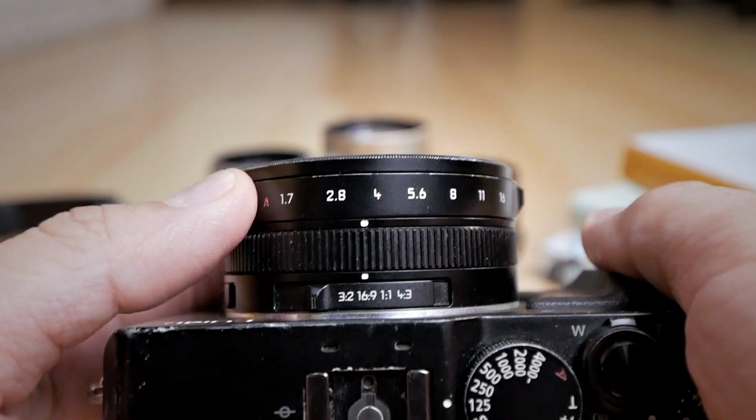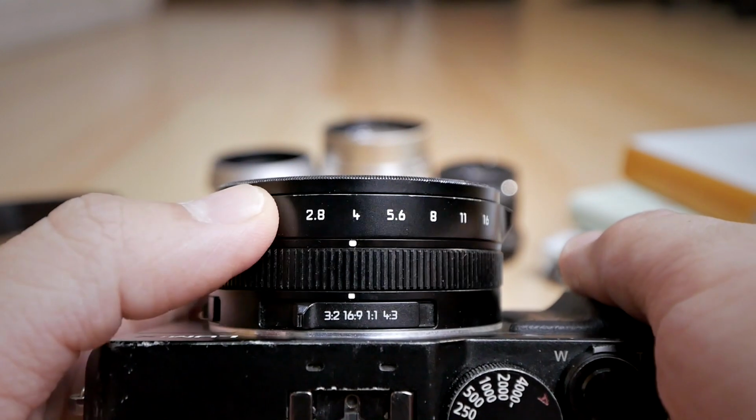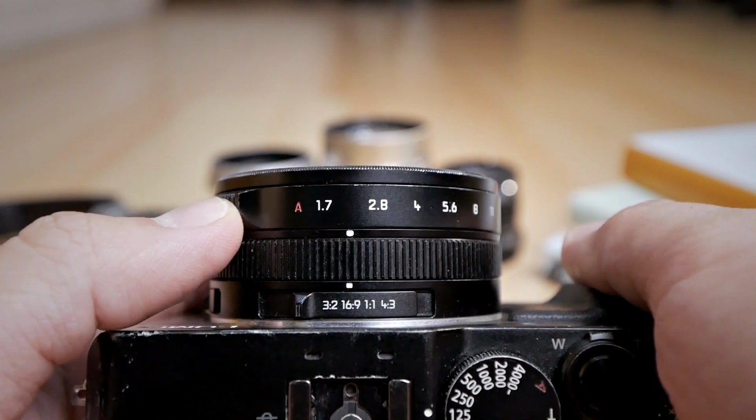Another benefit of using the LX100 is that it has a built-in aperture ring. So if you're shooting in manual mode or semi-manual mode, then it is very easy for you to change the aperture on this guy right here.